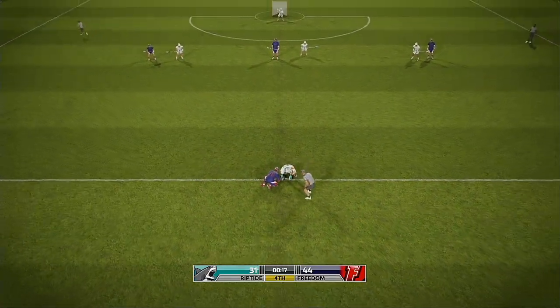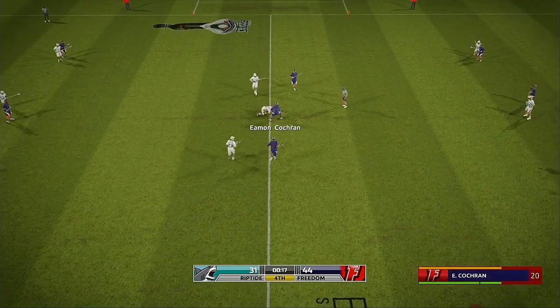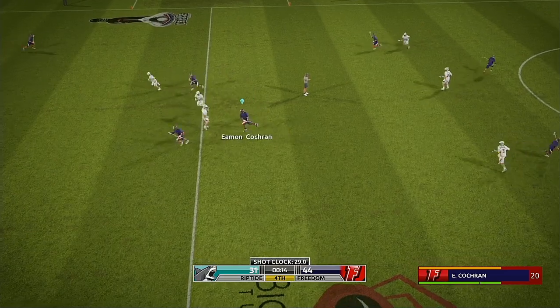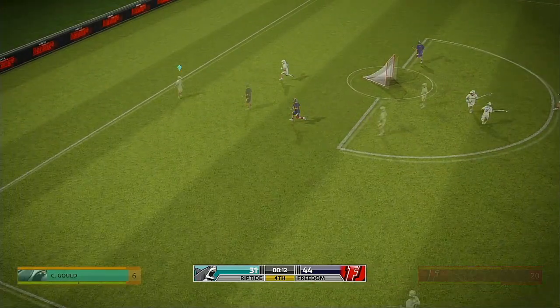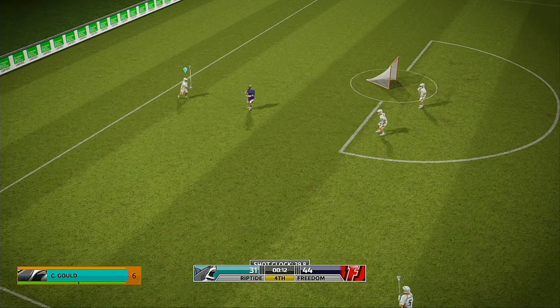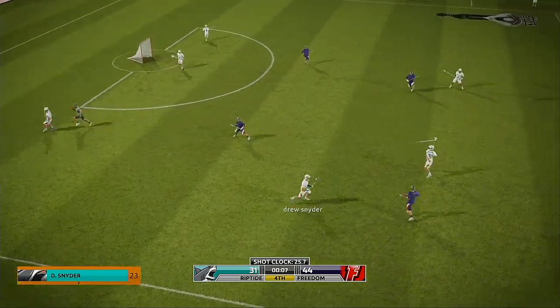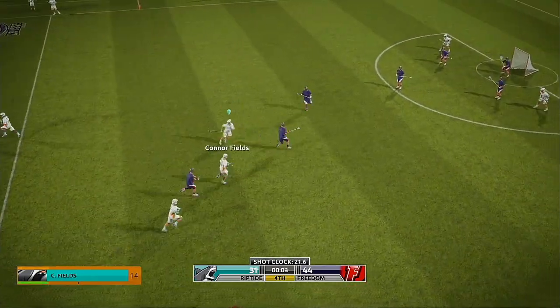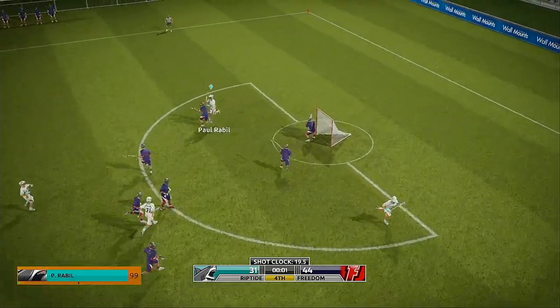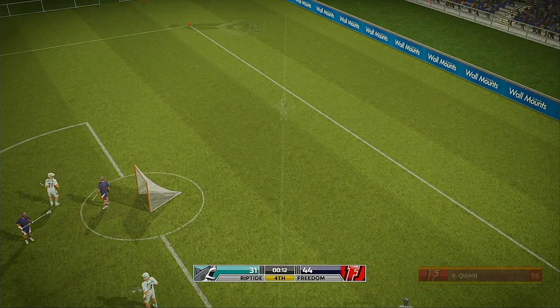Cochran for the home team. Five for the away team. Here again to face off. Nice win on the face off. Cochran comes out on top. And it's a wild pass. Looks to the back of the net. Clear. Straight to the keeper. Brady.